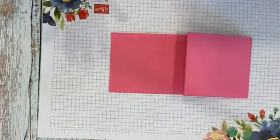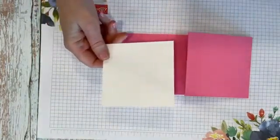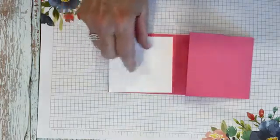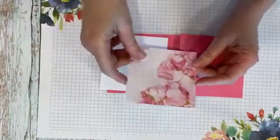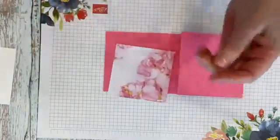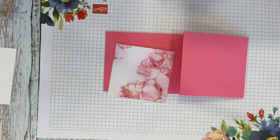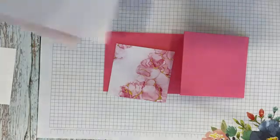So we're going to score that, and then you should have 2 pieces of cardstock that is 4 by 4 and 1 piece of designer series paper that is 3 1/4 by 3 1/4. And I am using, I don't know if you gals have seen this yet. It goes with the Artistry in Bloom stamp set, but the paper's really cool. It has a lot of gold in it.